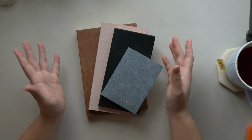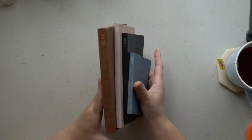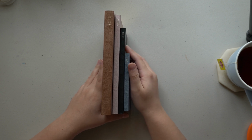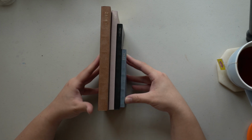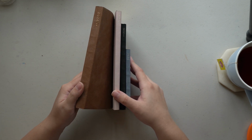All right, it's at this point in the video that I guess I want to talk a little bit about my thoughts. I'm very happy with all of these planners. They were worth the wait to me just because they are pretty much exactly what I wanted. And I am very excited to get started with using them for 2024 and setting them up and all of that kind of good stuff.